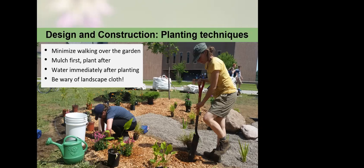And then also we recommend being wary of landscape cloth. It can be a really good thing to use if you want to create a rock swale or a dry creek bed where you're going to have cobble over top. It's a good weed barrier. It also allows water to permeate through, and so it's fairly breathable, but it doesn't really have much of a place going underneath plants. It's just going to inhibit root systems.